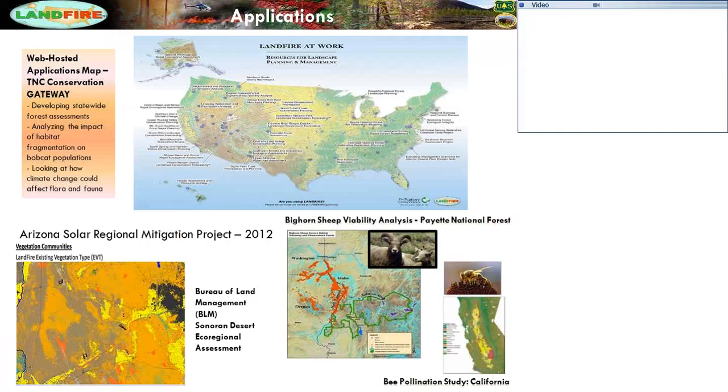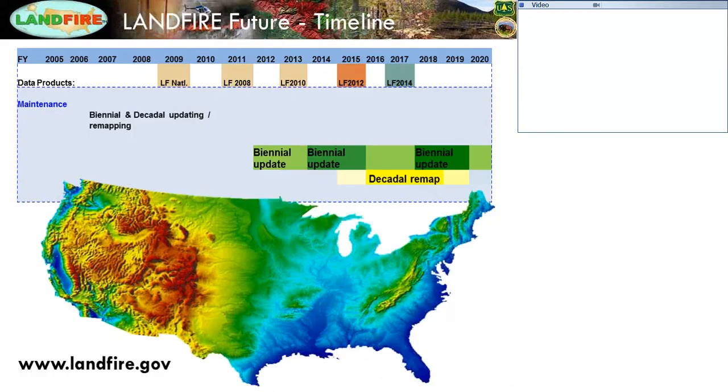And then just a few other examples. We actually have a map called WAM, which is the Web Hosted Application Map, just showing across the country where LANDFIRE is being used and the types of examples. Here's just a few. With the Bureau of Land Management and their rapid ecoregional assessments, it's been really helpful. In this particular instance, with the Arizona solar regional mitigation efforts, what was going on in Idaho and the Intermountain West with the bighorn sheep analysis, as well as pollinators here in the state of California. So the data are used in a plethora of applications.